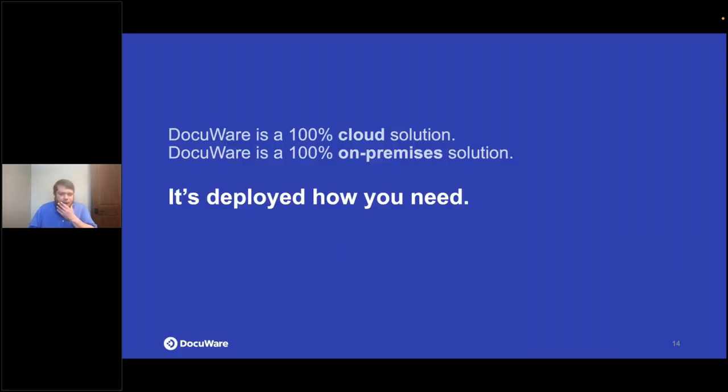By the way, before we take a look at anything, I do want to mention, we can deploy this type of solution in whatever environment you prefer. You can host it locally on your network or on your servers, or make use of the Microsoft Azure Cloud as a packaged solution with a DocuWare Cloud offering.